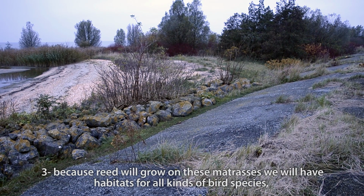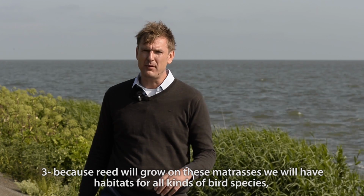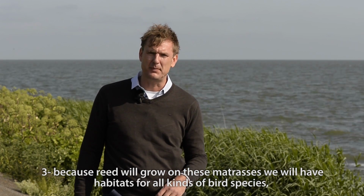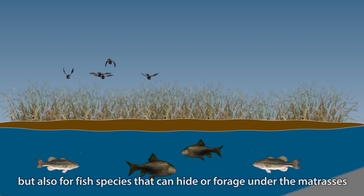And the third one would be that reed will be growing on these mattresses, and in this way we have habitat for all kinds of bird species, but also for fish species that can hide or forage under the mattresses.